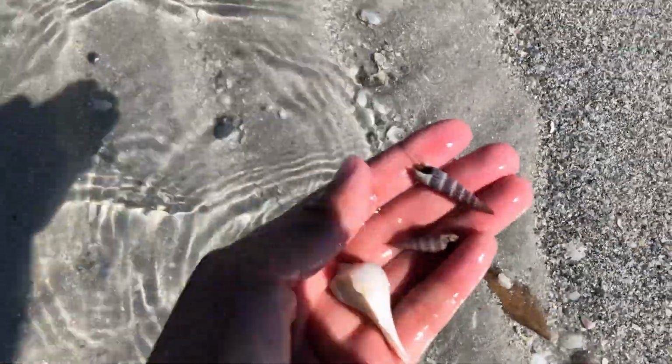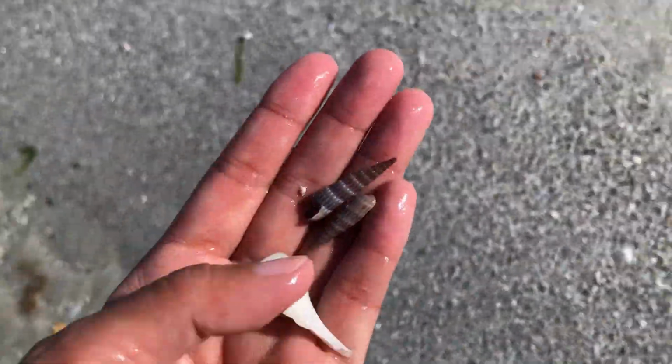That was a shark eye. It was a little busted. And then what does she spot here? She finds another auger. So two great little augers right there next to each other, in that same area. So nice job, babe.